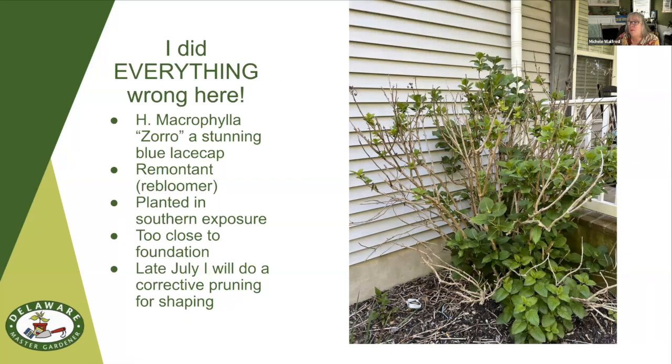So here's a mistake. This is one of my earliest mistakes. I did everything wrong here. I have a light gray house, concrete stucco foundation there. I didn't put rocks down, so at least I did that right. But everything else on this is quite mature. I think I planted this about 15 years ago. And it looked lovely for a couple of years. It's starting to grow back because I have taller trees. I have a Deodar cedar in front of this, so it's breaking up some of that southern exposure, but it's way too close to the house.